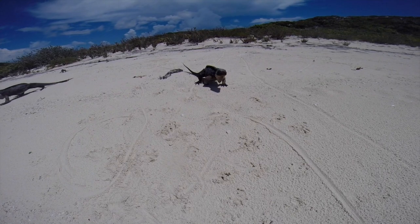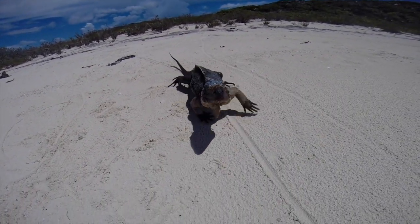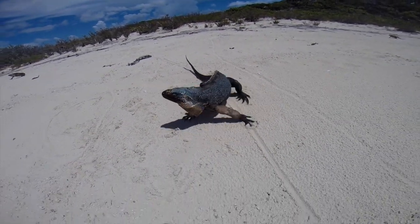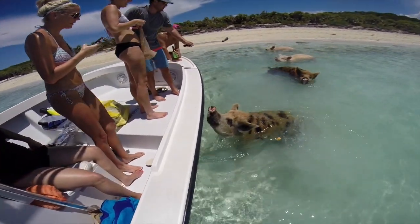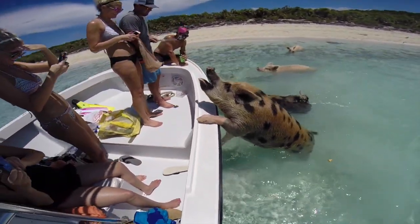Okay, Lenny and I normally prefer undersea creatures, but in this part of the Exuma chain of the Bahamas, you've got plenty of land-based creatures, like this beautiful iguana here, and these swimming pigs that come right up to the boat and take food out of your hand. Now that was a bit of a surprise when he jumped up there.